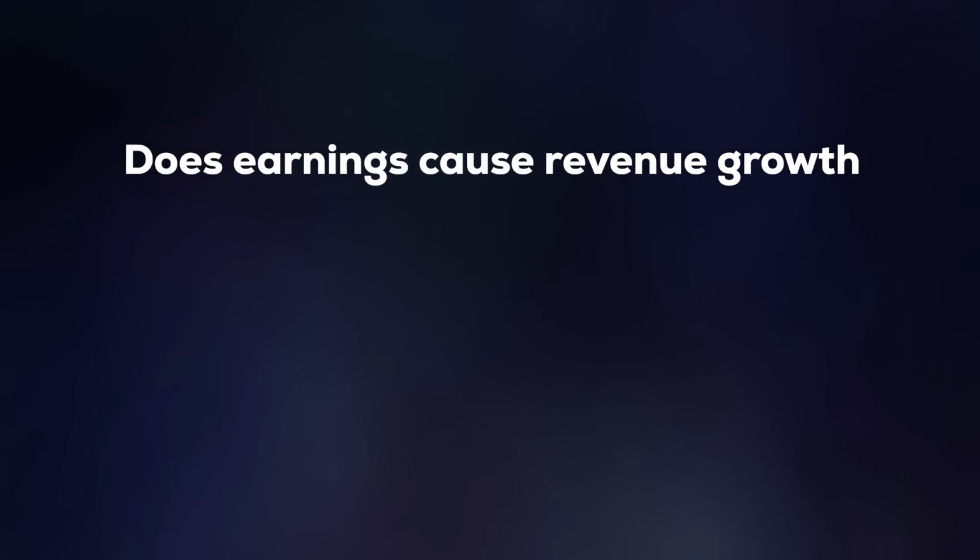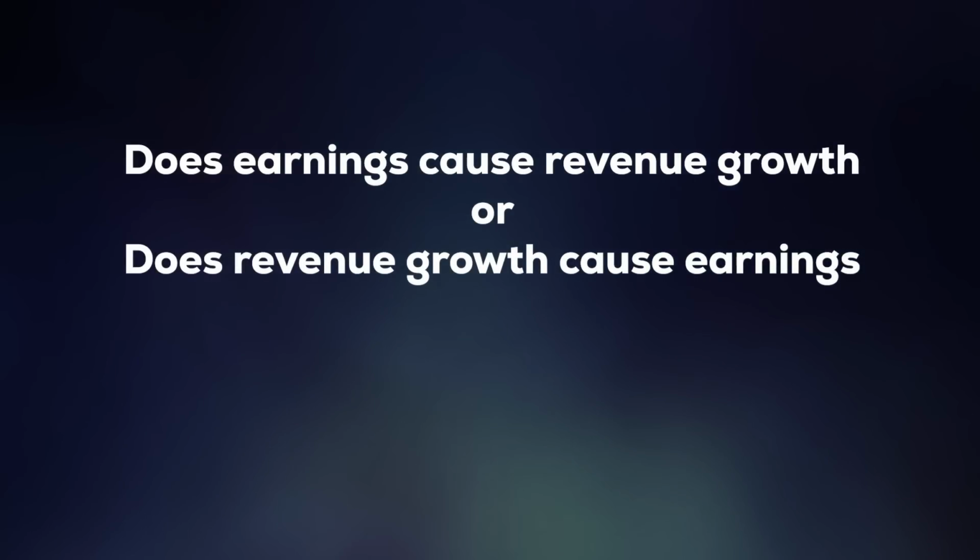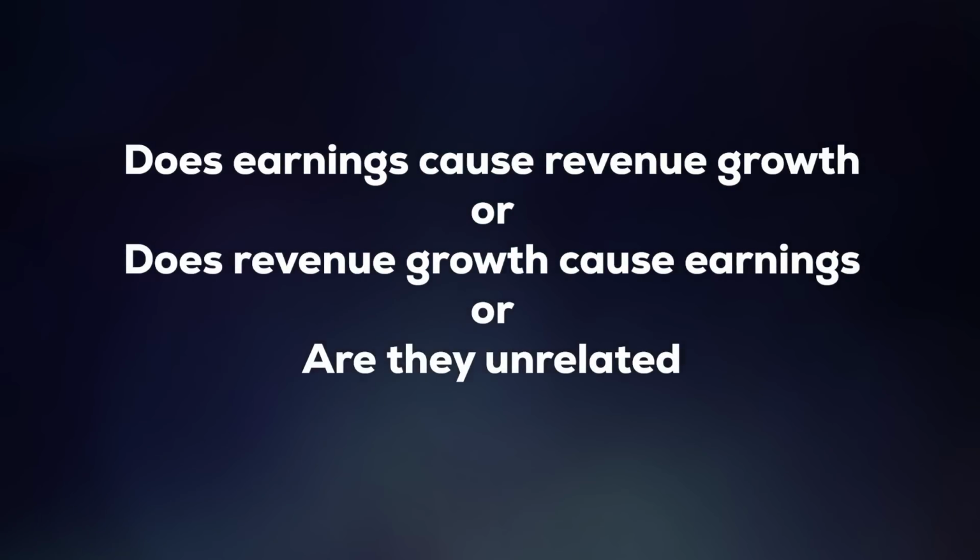So far, we've seen that earnings and share price both tend to increase together. But what we haven't looked at is the influence that these metrics have on each other. So let's take the other strongly performing metric, revenue growth, and see how that relates to earnings. What I want to answer here is, does increased earnings cause revenue growth? Or does revenue growth cause increased earnings? Or are they simply unrelated?